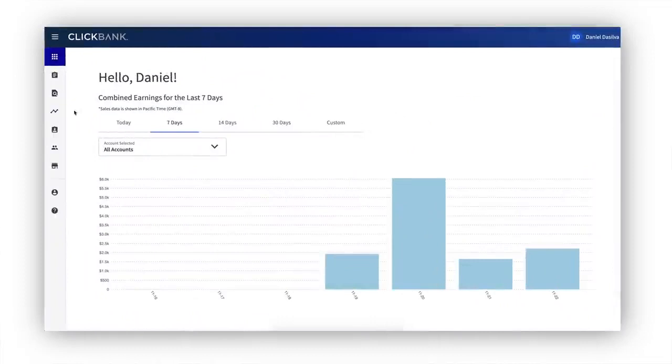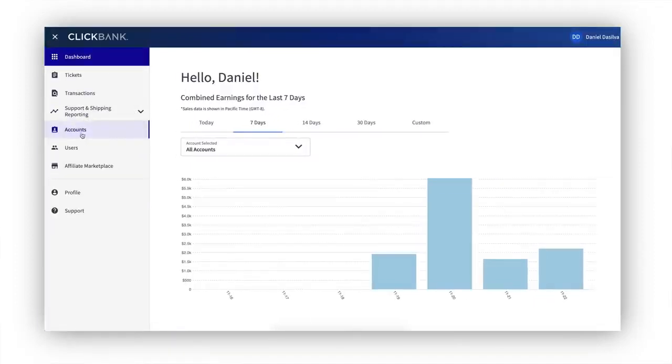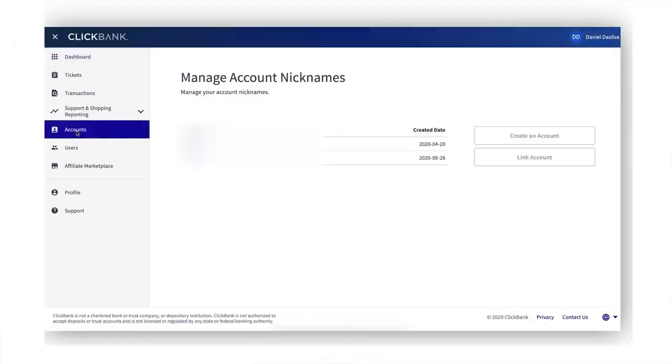Now, what you have to do is you have to go over to the side over here and click on this little accounts tab. So if you see the accounts tab right over here, click on it. And then what you're gonna be able to do is under the account, you'll see the nickname, you can actually click create an account right over here. And then you're able to create a brand new ClickBank account. And the reason why they do this is because you can create multiple different ClickBank accounts under one master account.